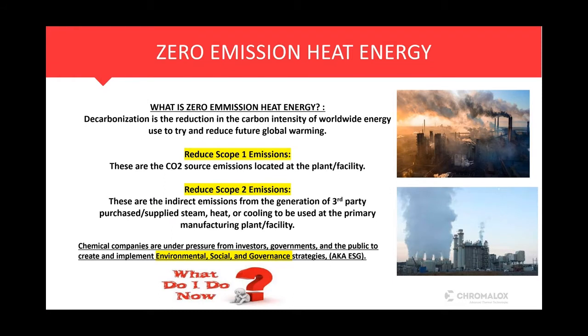The reason why we're focused on this is because chemical companies are under pressure from investors, governments, and the public for their ESG strategies. There are a lot of companies right now that are getting directives from local, state, or regional governments to decarbonize, or they're being asked by headquarters to decarbonize locally. So the question is, what do you do now? And that's where we can help with electrification.